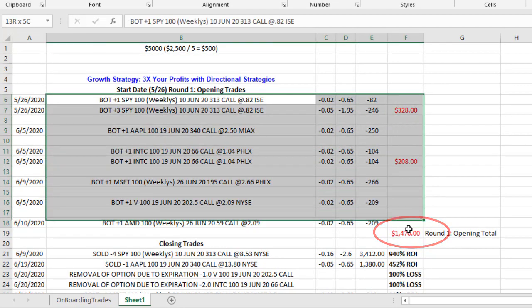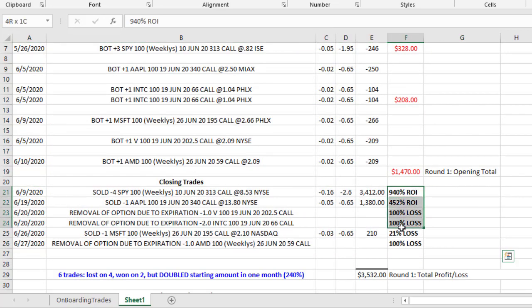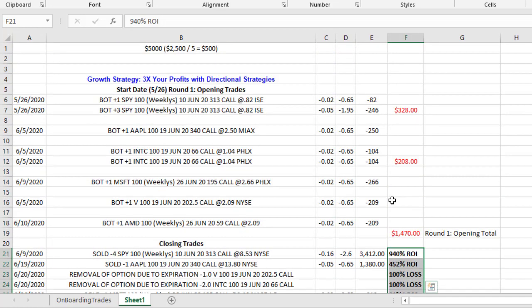I placed 6 trades here. I closed them all out. They're all closed out. You can see the returns on investments here. And so I lost on 4 out of the 6 trades. This goes to what option sellers say. Buying options is a losing game. They are correct if you do it this way. But there is another way I buy options that actually works a lot better, where it's not really a losing game. But this is what they mean.